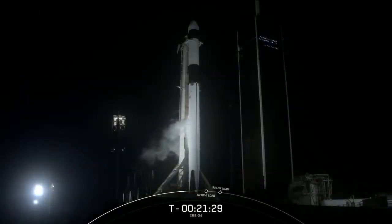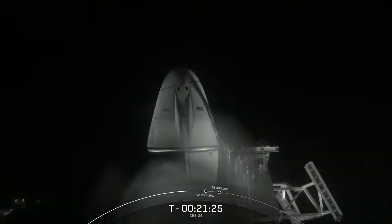We are just under 22 minutes from liftoff of this Falcon 9 rocket for NASA's and SpaceX's 24th commercial resupply services mission to the International Space Station. The Dragon spacecraft will fly about 6,500 pounds of science, supplies, and holiday treats for the astronauts on board.